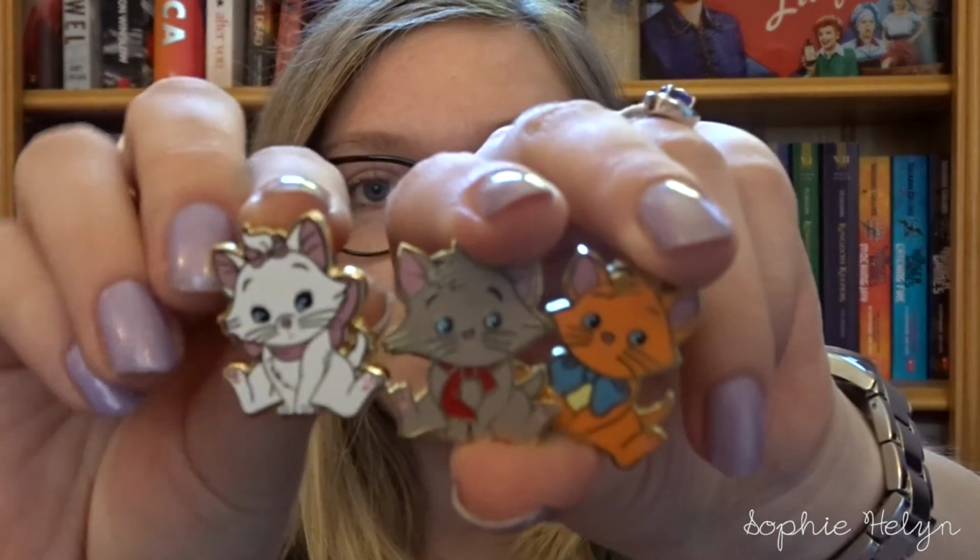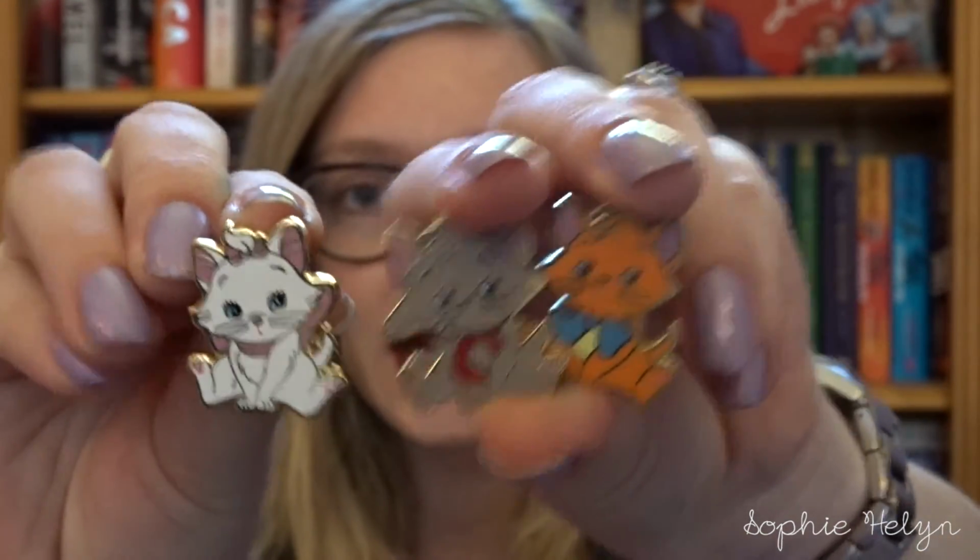If you hunt around on Instagram, you can probably still find someone selling the set of them, but I think they're just so sweet, and just the fact that they're so tiny. When I got them, I couldn't believe how tiny they were. So those are the pins I've got to show you. Not a huge amount, but I am definitely trying to restrict my pin buying.